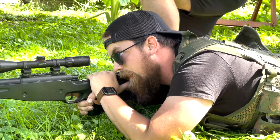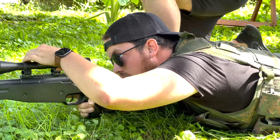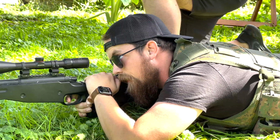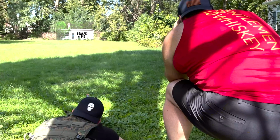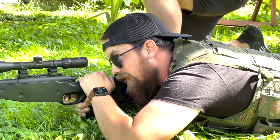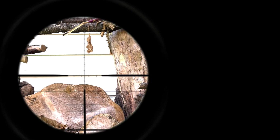Range? 150 meters. Winds about 3 to 4 knots south-southwest. Fire when ready. Miss, re-engage. They're so small. That's a good hit. Nice work.